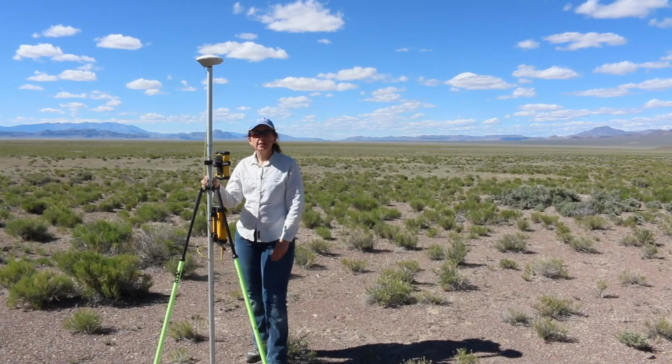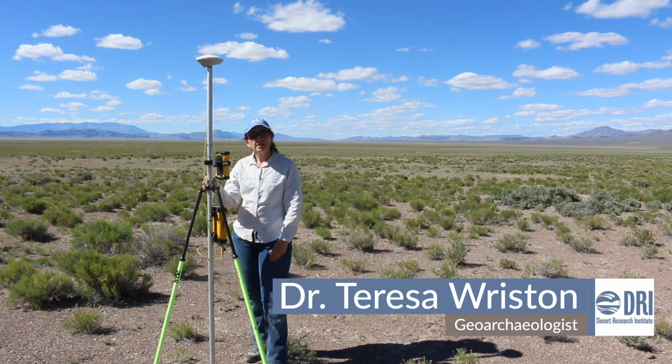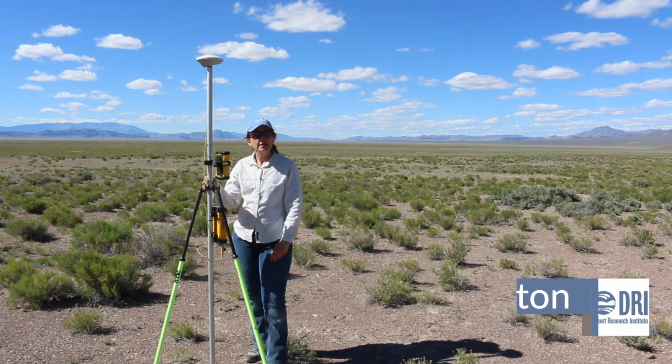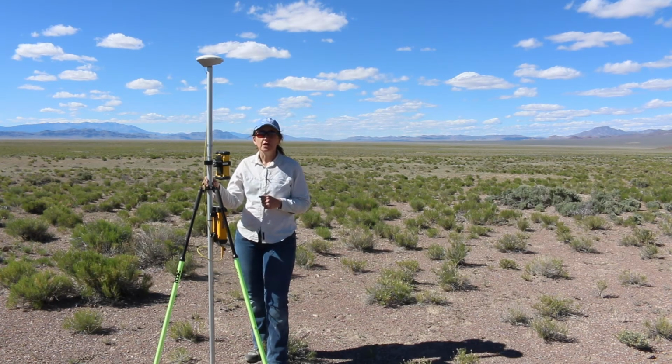So here I am standing on the highest shoreline of the lake in Coal Valley. This would have been a late Pleistocene lake, so probably around 15 to 16,000 years ago. What we're doing is trying to find an age for these shorelines so that we know whether or not people were here when the lake was here.